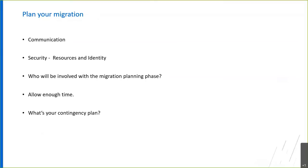So what's your contingency plan? Not all migrations run without a hitch, as much as we try. If the scale of the migration has been underestimated, network and internet bandwidth can crash, it can suffer outages, things that are beyond your control.